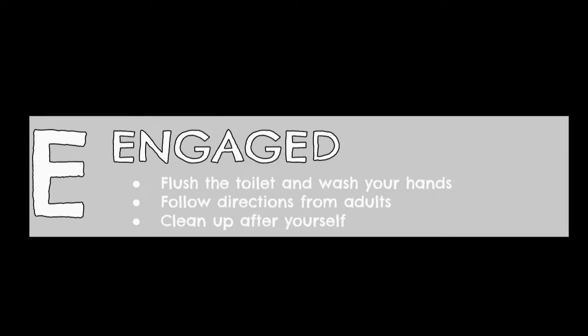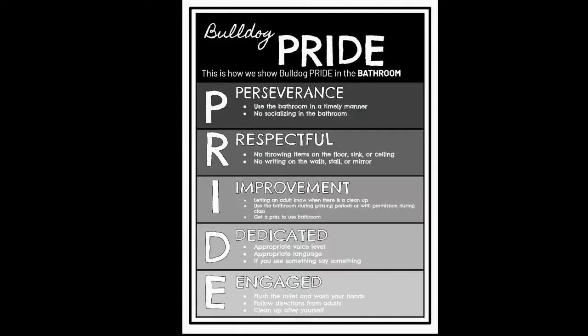We're engaged in using the bathroom properly when we flush the toilet, wash your hands, follow directions, and then clean up after yourself. We celebrate Bulldog Pride in all areas of the building. And when we're in the bathroom, we show perseverance, being respectful, improvement, dedication, and engagement by using the bathroom appropriately. If you have any questions, please see your teacher.